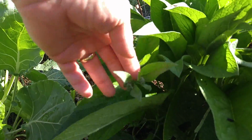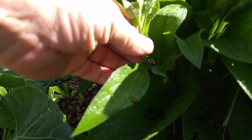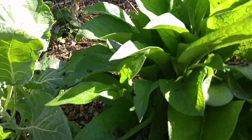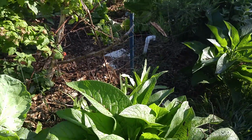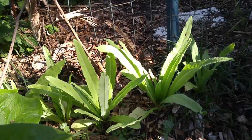My comfrey has been going to seed pretty quickly, but I've been eating the seed buds, or just chop and drop the comfrey, or I've been putting it in the plants when I plant them too. There's my best cellulose, or whatever that thing is called.